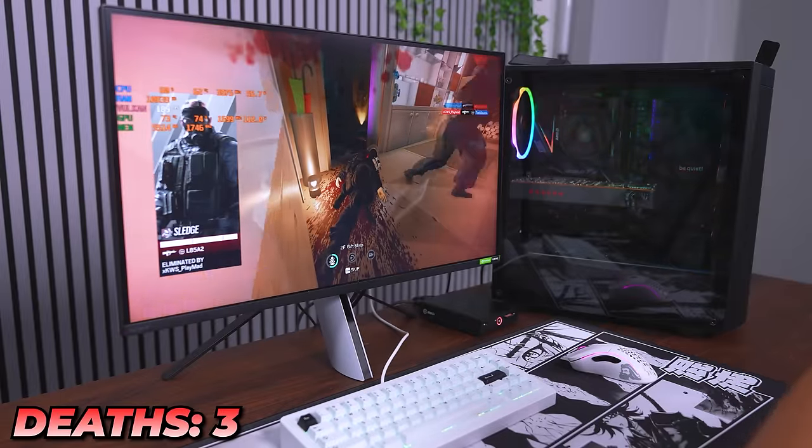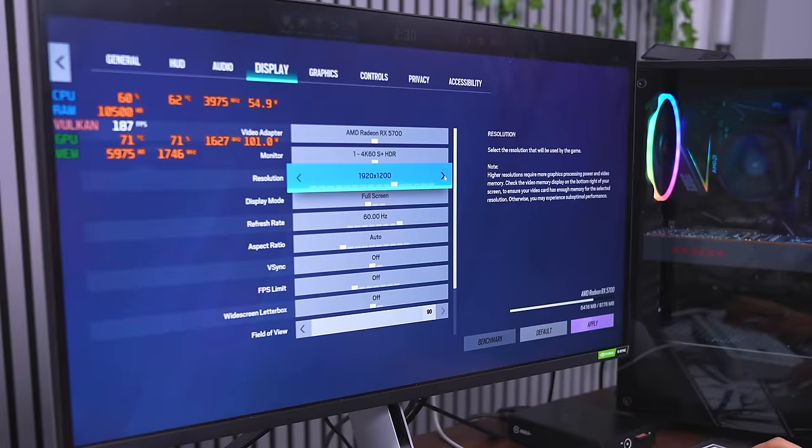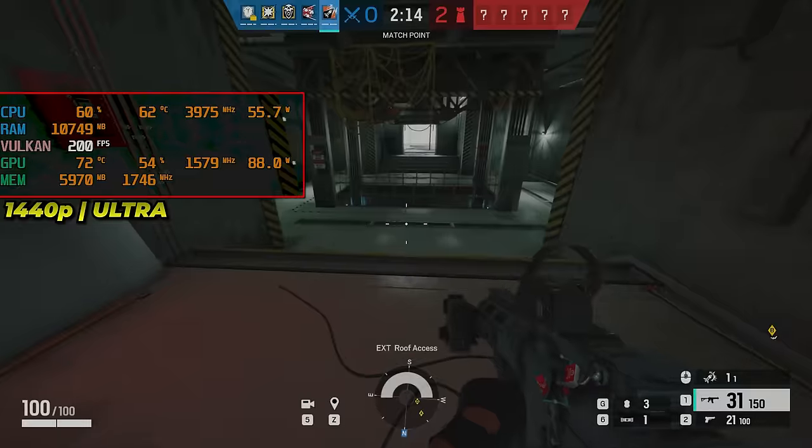No! No freaking way. No, let's bump up the resolution, 2560 by 1440. Oh wow, we didn't take that much of a hit on the frames.